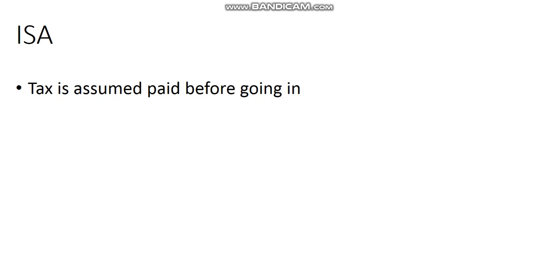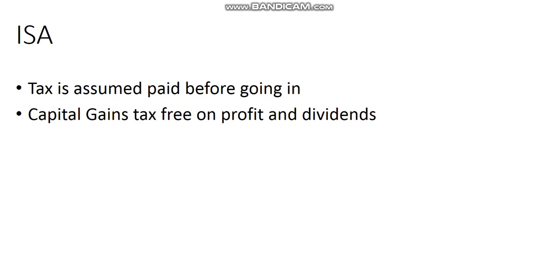Tax is assumed to be paid before it goes in, i.e. you may have paid tax on your PAYE income. So if you put £10,000 into an ISA, you've got £10,000 in your ISA. Capital gains tax-free, which means that any money made on growth or dividends within the ISA is completely tax-free. You can either withdraw it or you can keep it in there and allow it to build.